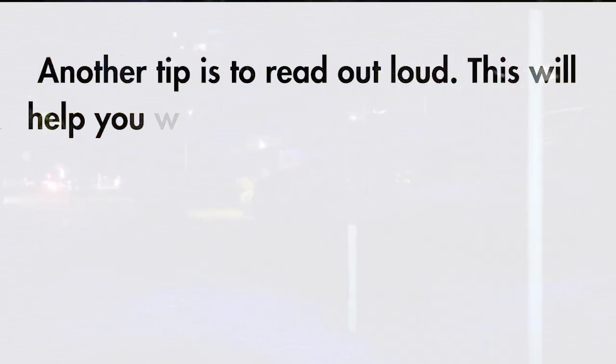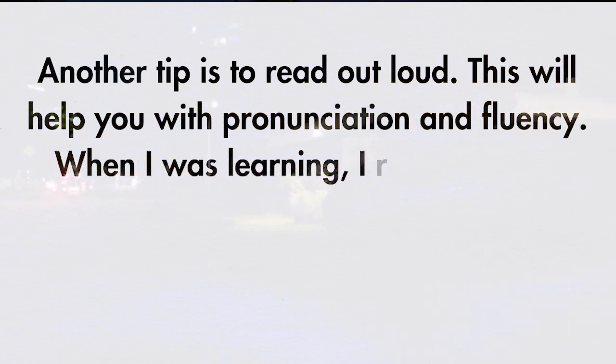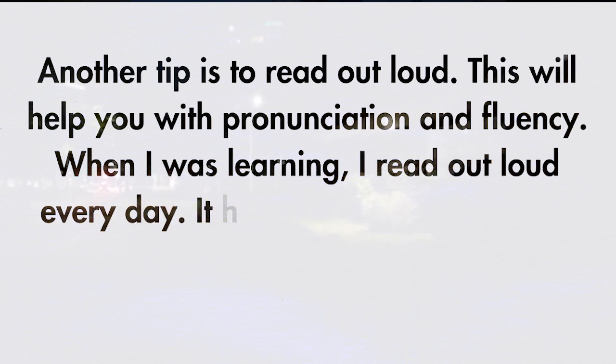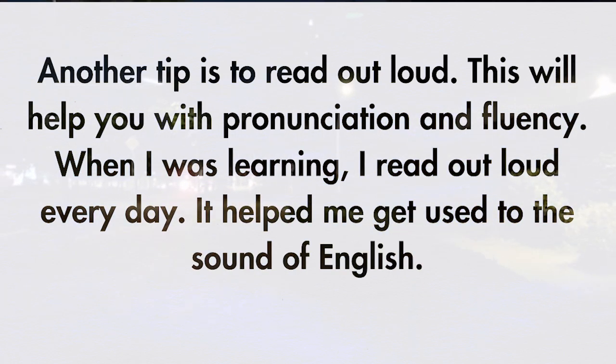Another tip is to read out loud. This will help you with pronunciation and fluency. When I was learning, I read out loud every day. It helped me get used to the sound of English.